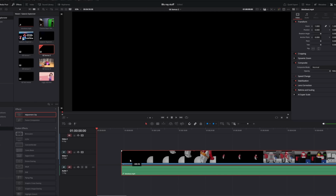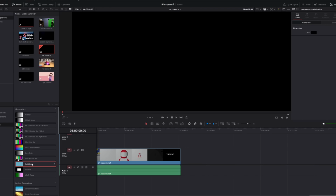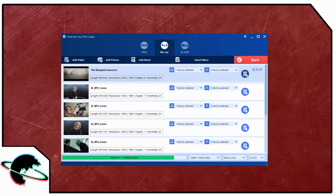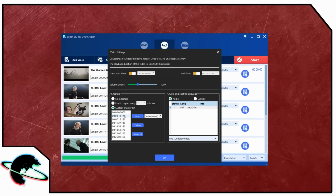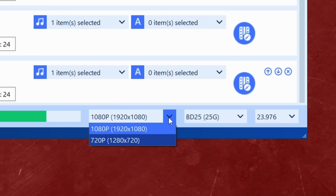Before I do anything though, I first re-render all my files, adding 5 seconds of black at the start and a few seconds at the end. Without this, I found playback to be very jarring. Next, I load all my files into Yuhan. Here I can adjust some settings, such as adding chapters for scene selection. It's also a good idea to make sure all your settings, such as frame rate, capacity and resolution, are correct.